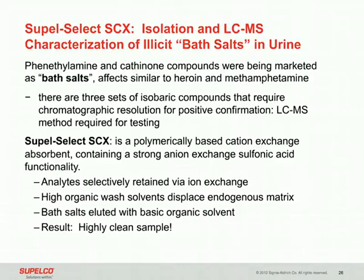So our next example will include the isolation and LC-MS characterization of illicit bath salts.